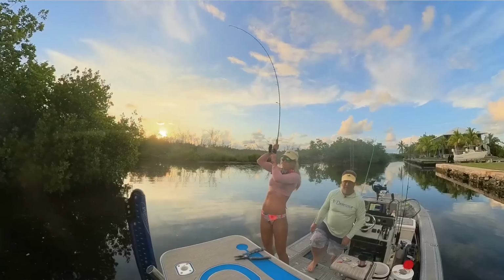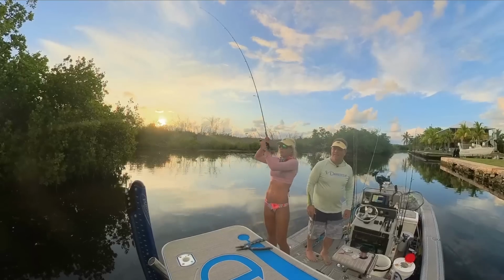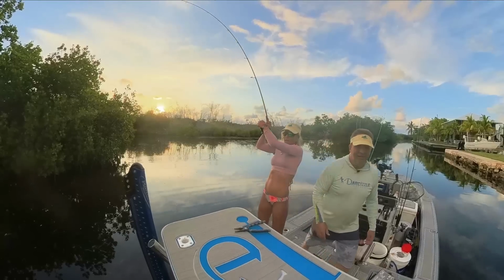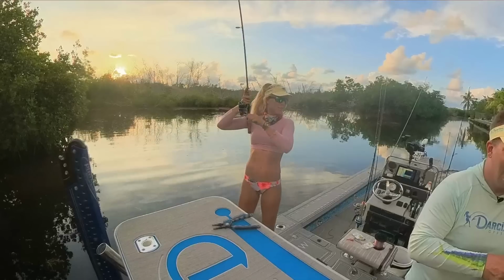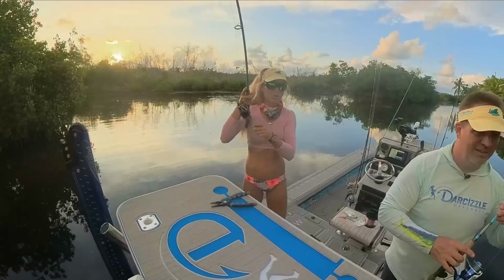Got him out. What the hell do you have? I don't know, I felt him stuck on, wrapped me up on something. Could be a Goliath. It's coming up to the surface that way. Kind of light on my drag too. Light tackle, baby. Lots of stuff going on in this little canal. Like we have the mangroves and all kinds of structure and fallen trees.